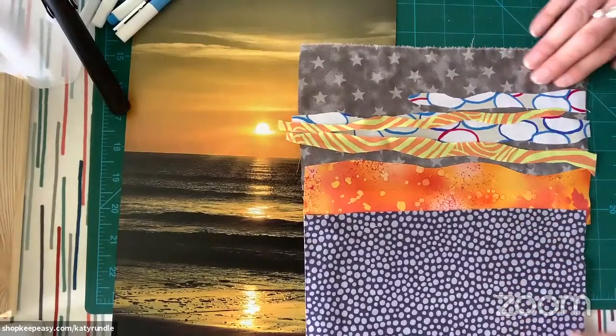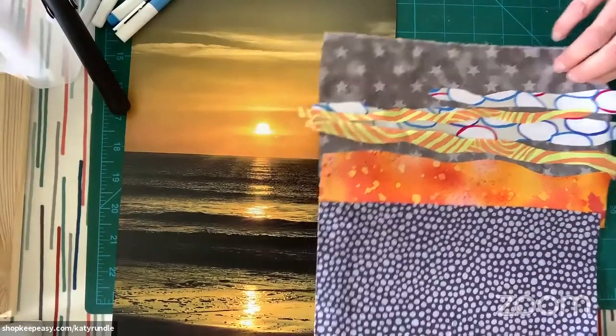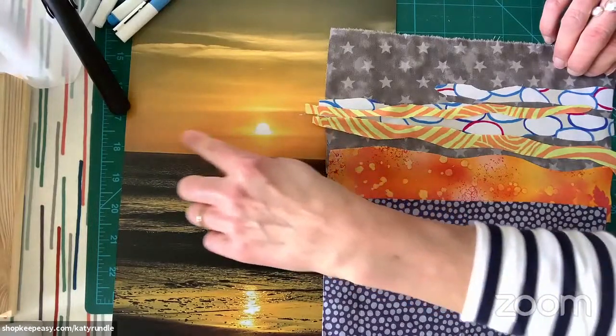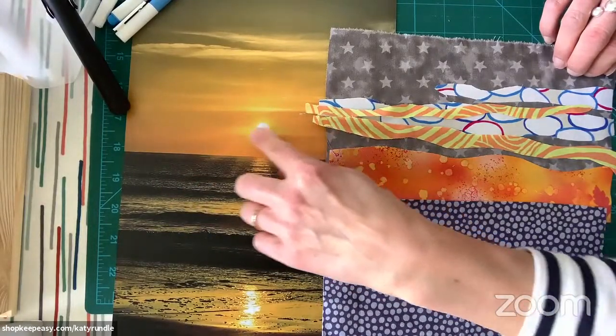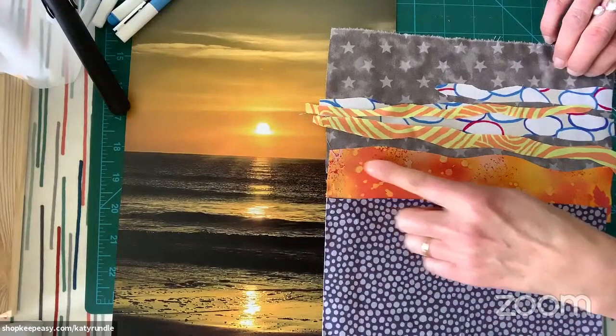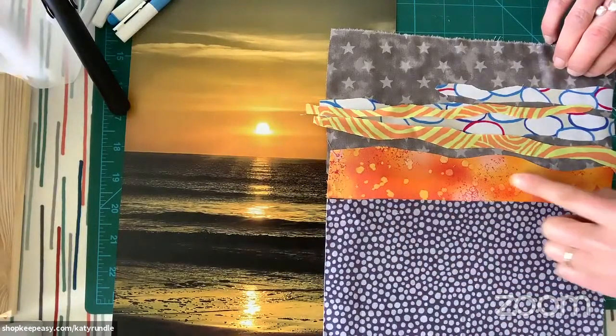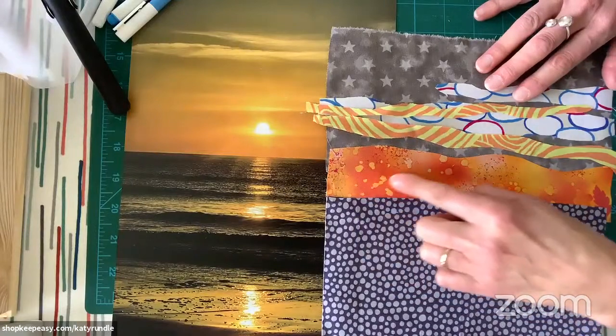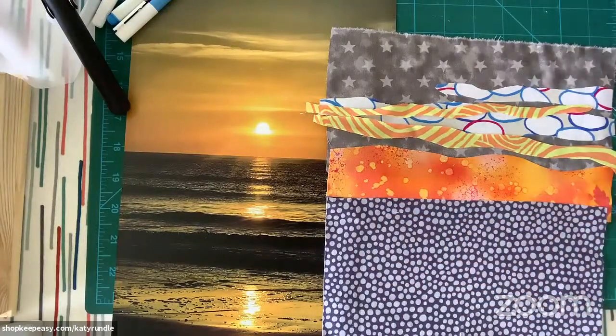Okay. So also looking again at the photograph here, we've got some lighter yellow areas that are running across where the sun is down in the sky. So I think I'm going to put in an irregular piece of this onion ring design, this yellowy orange piece across here as well.